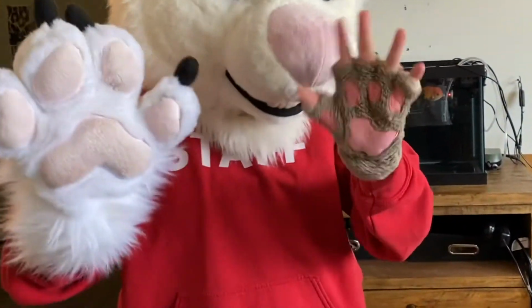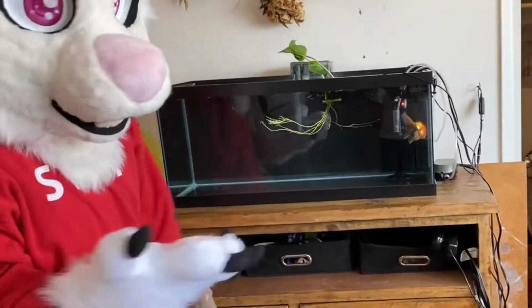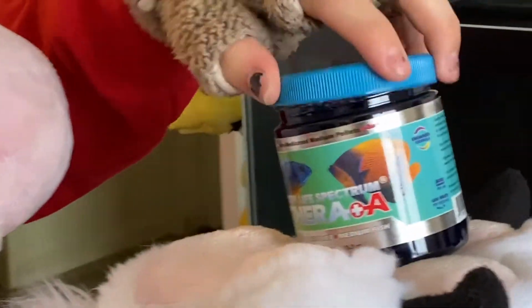Alrighty guys, so I did get a different pot just because I do want to feed the fish. I haven't given her any names yet. So if there's anything you guys suggest, go ahead and leave them in the comments below. This is the food I've got her on.